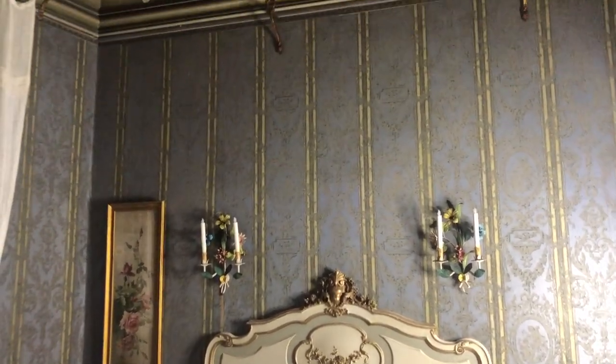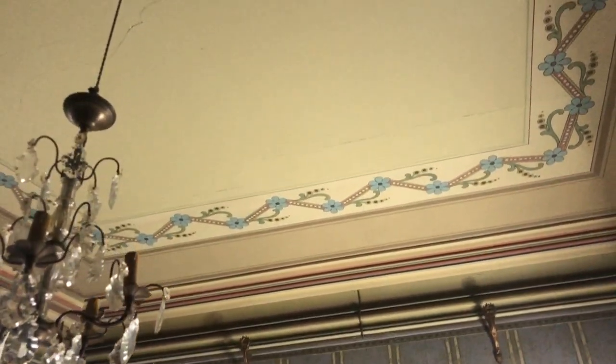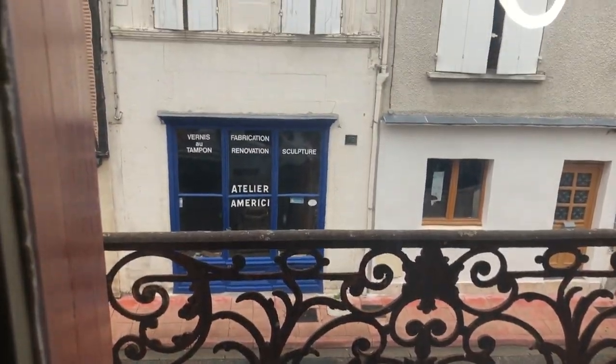Original wallpaper and original ceilings. All frescoed. There's a big crack there, but that's old age, like most of us. Two French doors out to a balcony. That's the carpenter across the road.